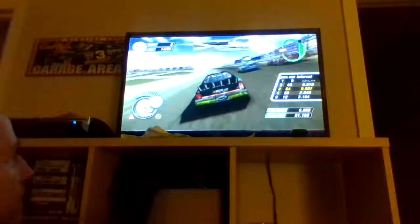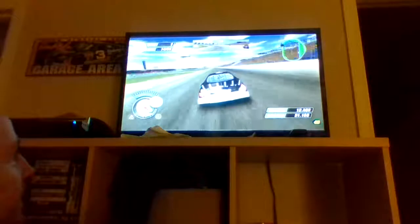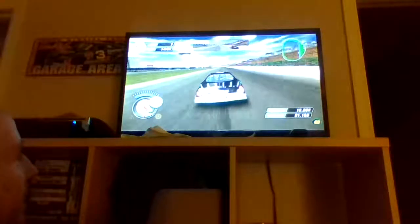Elliott trying to look to the outside of Johnson. Dylan's actually pushing Bill to the line. New leader here at Vegas by probably an inch. Johnson gets his even in turn one. Dylan Murray takes him 3 wide. And he's got it. New leader here at Vegas.